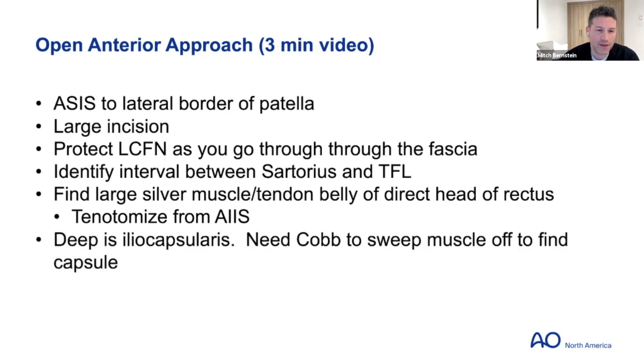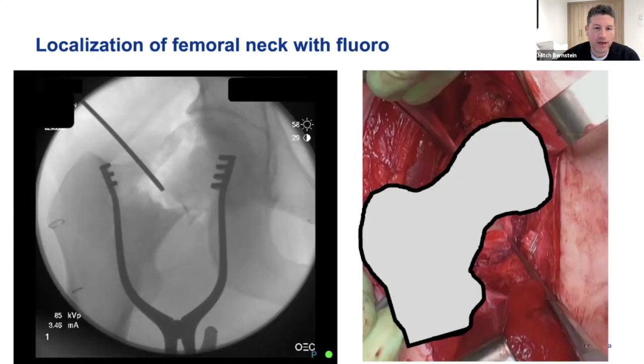And then you sometimes see this ileocapsularis, which I clear. I try to clear it sharply to avoid any HO postoperatively, and identify the capsule, confirm I'm at the right location, and perform the capsulotomy. So here's from one of the cases, and I'll typically be able to see the capsule, but not necessarily be sure where the femoral neck is on fluoro.